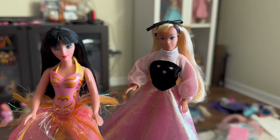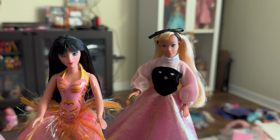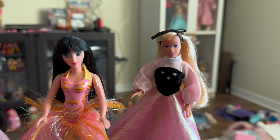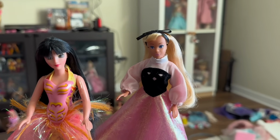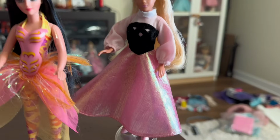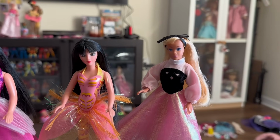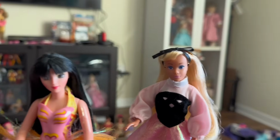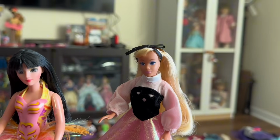I've been wanting her for quite some time, and she's another reason why I decided to get this lot, because it was like $12, $13, and I've never found her before out in the wild. She's actually in pretty decent shape compared to the other dolls that were in various conditions. I was very pleased when I got her because she's so beautiful.